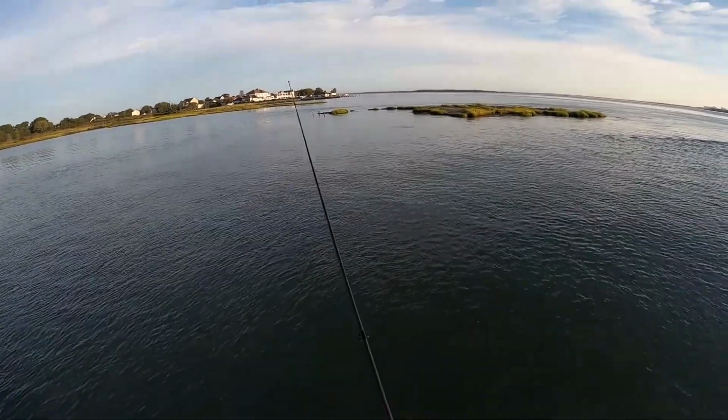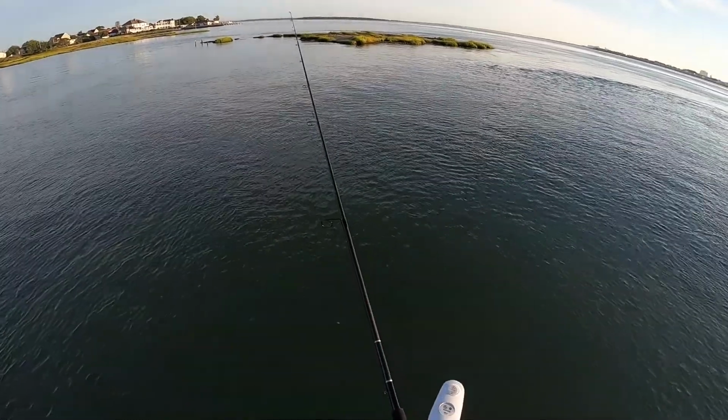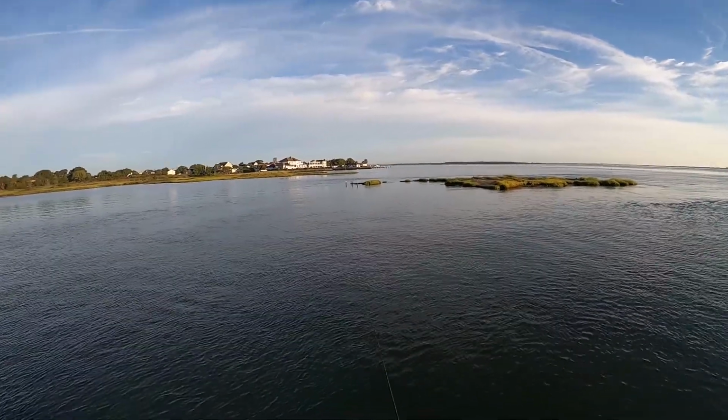So far, I'm really liking the Stealth Sniper by Bull Bay. I really like this exposed blank right here in the hand grip. I find that it holds my hand really nice. Something just flipped right behind my lure over here.